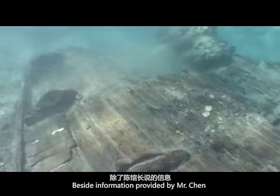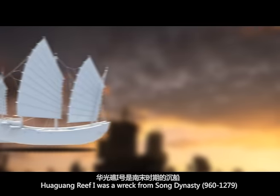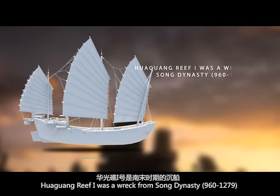Besides the information provided by Mr. Chen, let's go into more details. Hua Guang Reef 1 was a wreck from Song Dynasty.